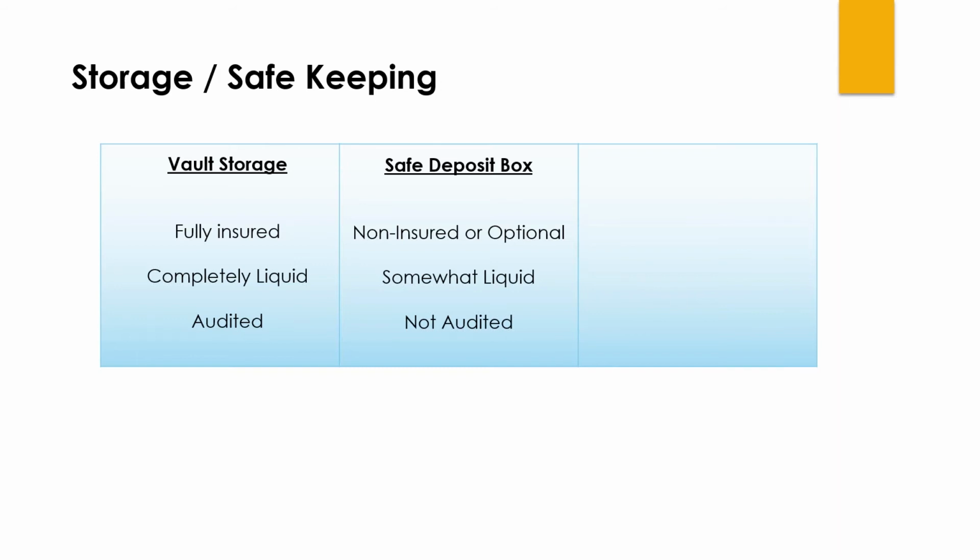And lastly is the fact it's not going to be audited. So again, you can self-audit your box, obviously, but if you're at a distance, if your box happens to be in another state, another country in some cases, unless you're there personally, there's nobody else who's going to be able to audit your box and confirm that your holdings are still there.